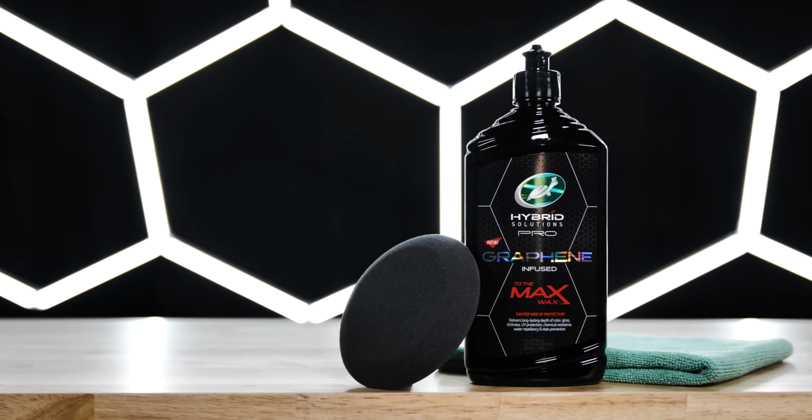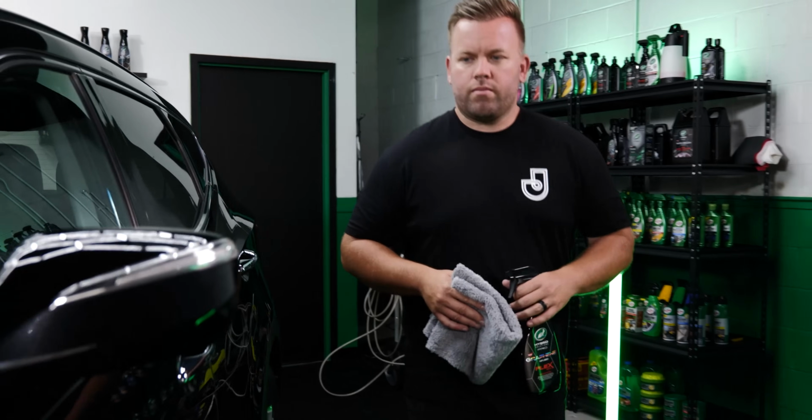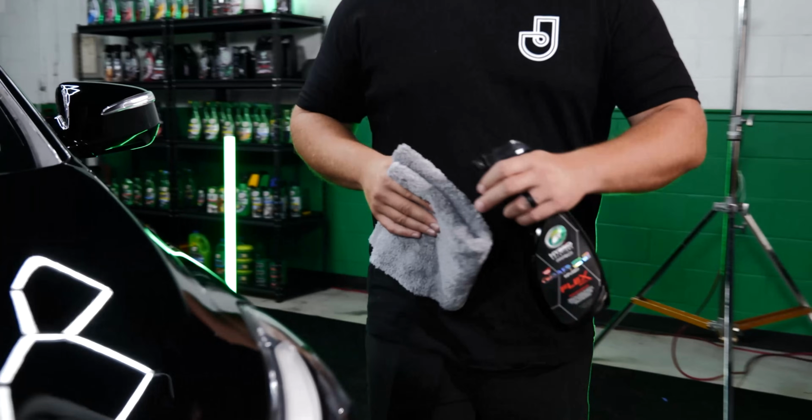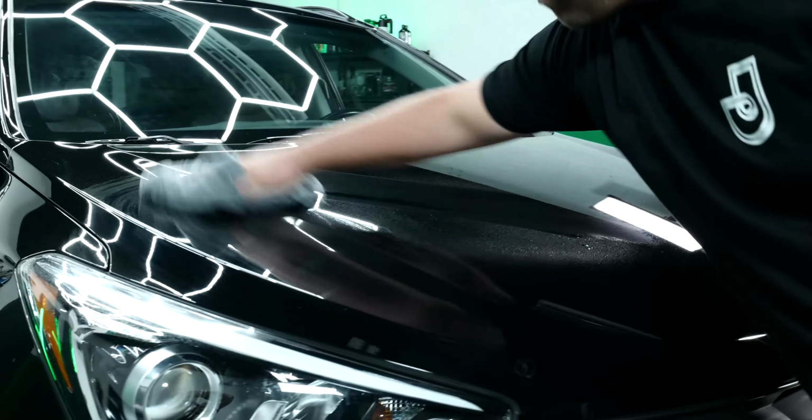So if you prefer a liquid wax or you're more of a liquid wax person, Turtle Wax also has you covered with that tighter web of protection with To the Max Wax. So we laid down the paste wax for that ultimate gloss, and we're topping it with Flex Wax for that increased durability.